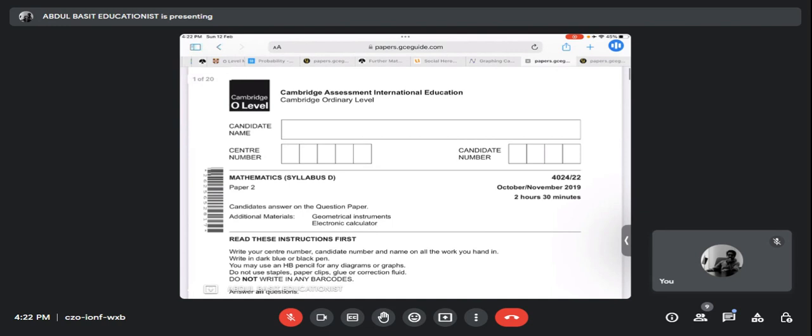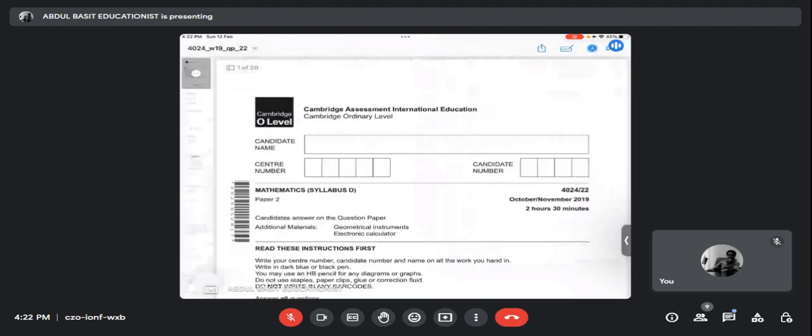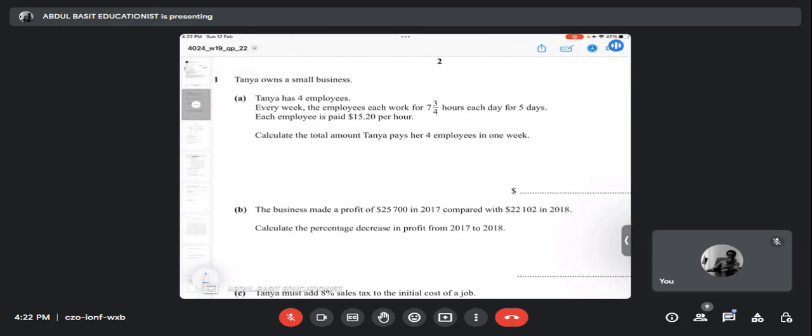This paper is October November 2019, question 2-2. They say that Tanya owns a small business and Tanya has 4 employees. Every week, the employees each work for 7 and 3 by 4 hours each day for 5 weeks. Each employee is paid 15.20 per hour. So we know that they work for that much hours. So we have to find out total hours and calculate the total amount Tanya pays for her 4 employees.